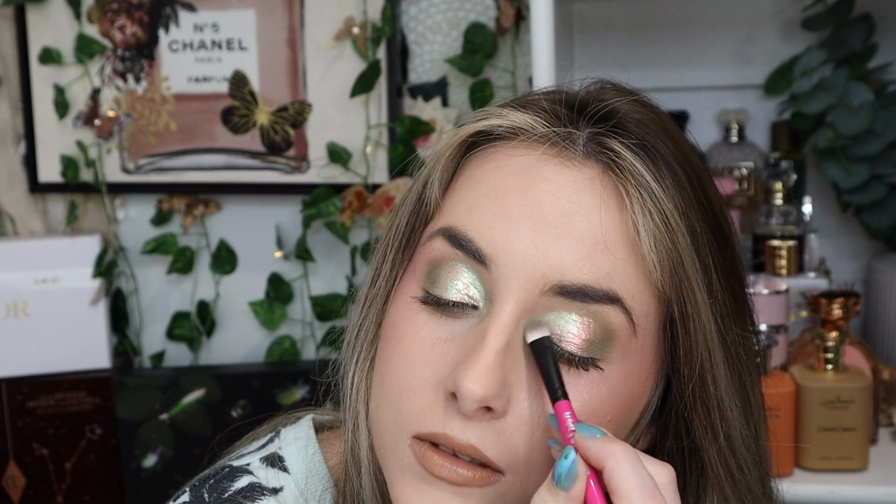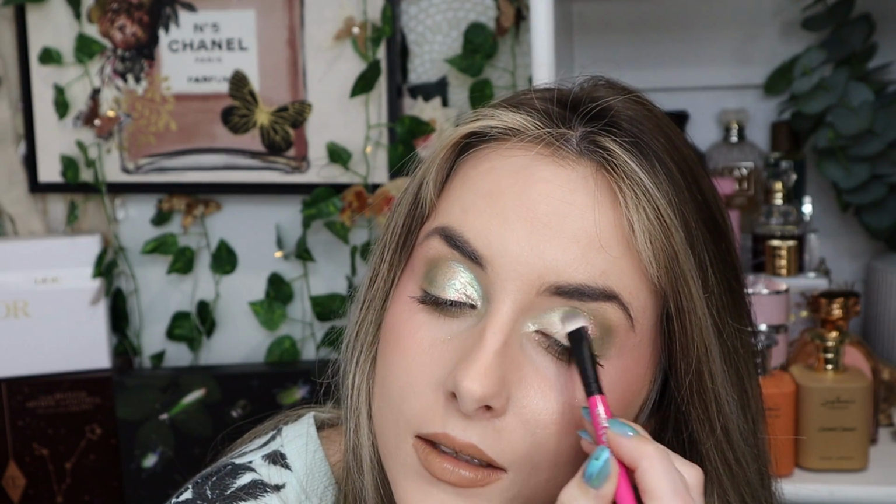Oh wow, that is so reflective. Are you kidding me? The shade is intense. If you love some textured multi-chromes, the shade Oasis is going to look next level. I love the way that their shades smooth out so they don't stay flaky. It is so pretty. And now I'm going to go with one of the holographic shades.